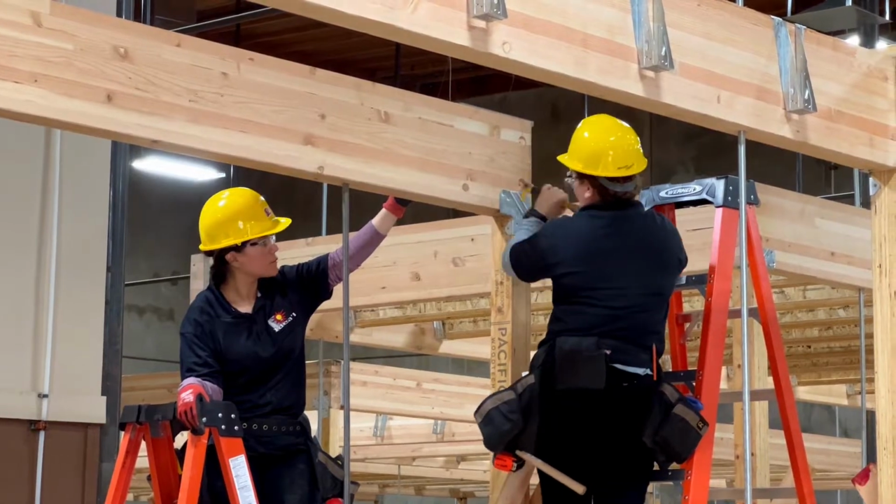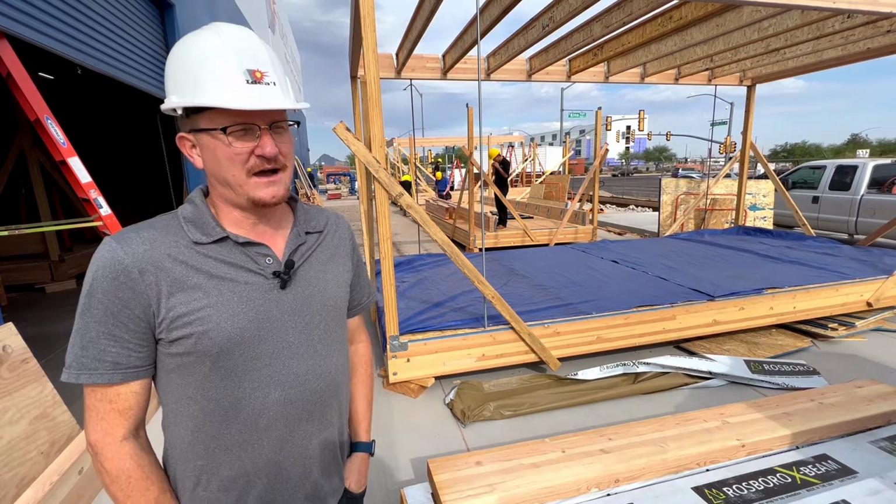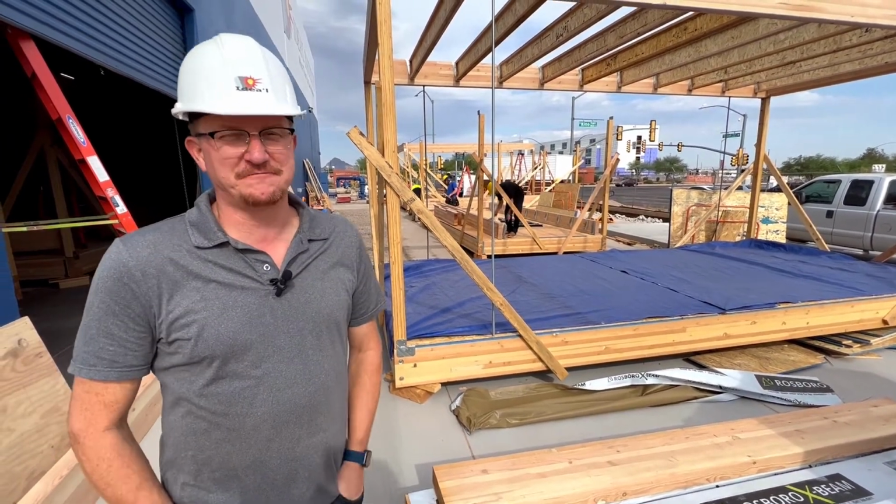We have this schedule and we're really trying to stick to this schedule and things are progressing. So we are definitely in a different spot than we were 6 months ago. So it's pretty awesome.